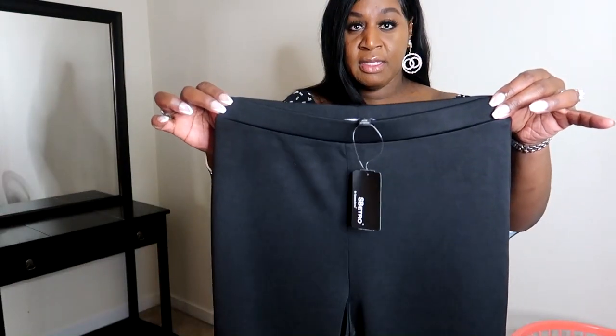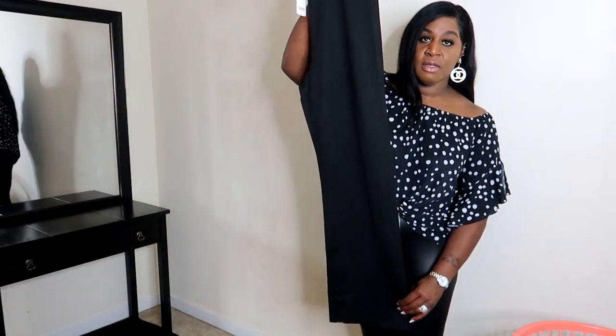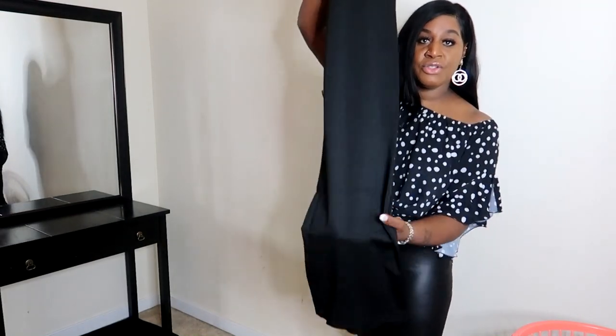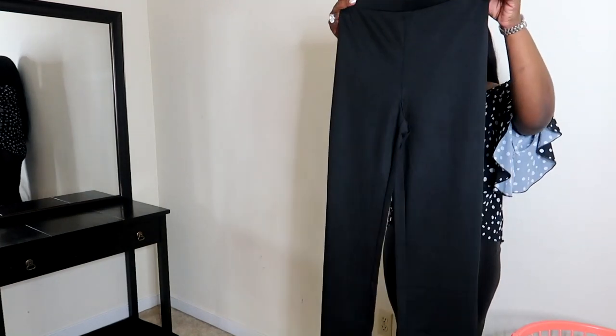So here's the waistband, and it's not as thick as the burgundy pants, but you know, it's still nice. Absolutely love these slacks, y'all. Love. A tall girl's dream. So nice. And so we already know with black slacks, you can pair just about any type of top with these slacks. Just gorgeous, you can't go wrong.